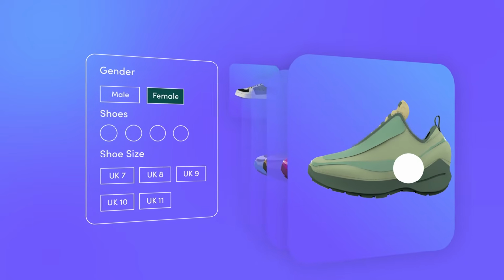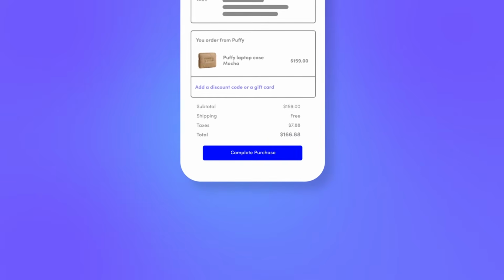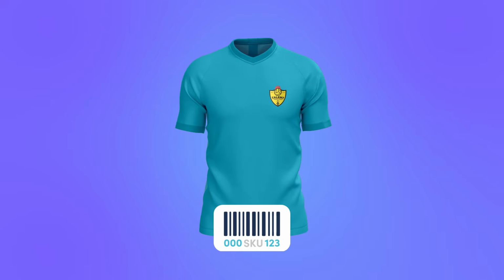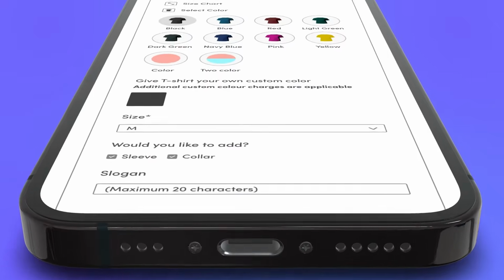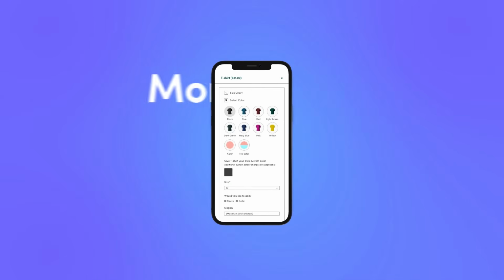Plus, it's now fully compatible with Buy Now and Shop Pay buttons, making it easier for your customers to complete their purchase. What's even cooler is that you can keep track of your inventory levels and ensure that every option has a unique SKU with the inventory management feature. Your customers can edit their options in the cart, giving them more control over their shopping experience.